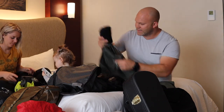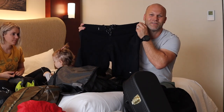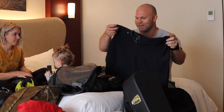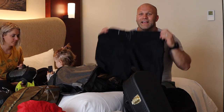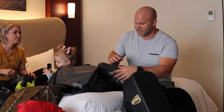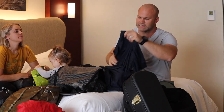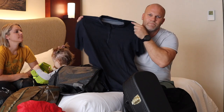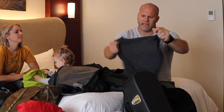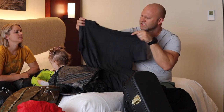The last thing I got in here is not a winter thing, but it is my swimsuit. This is the Quicksilver swimsuit, and it's called the Waterman. It is such a good swimsuit. And then this is all my short sleeve gear. All right, the first shirt I have in here is my Arc'teryx polo. Then I have just a Lululemon, I believe they call this the 5-year shirt, the 5-year V.